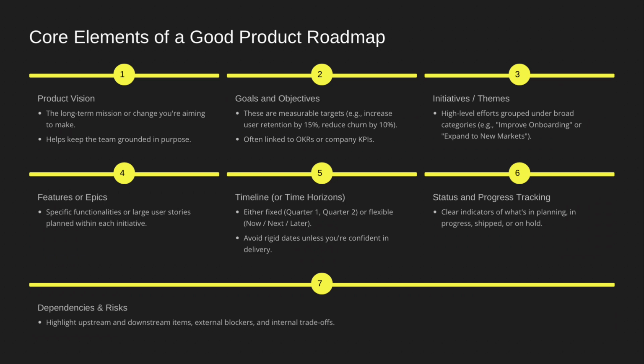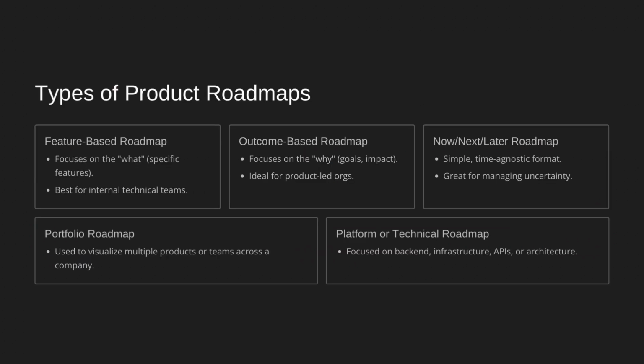Now, the sources also mentioned different types or flavors of roadmaps. Several kinds. There was the feature-based roadmap, focuses on the specific features. Yeah, can be good for internal tech teams, very deliverable focused. But then there's the outcome-based roadmap. And this one shifts focus really to the why, the goals, the impact you want. Often better for product-led companies, the source suggested. Definitely.